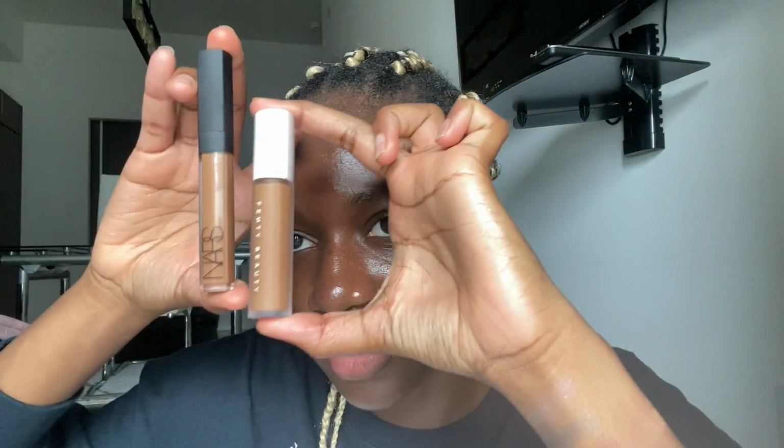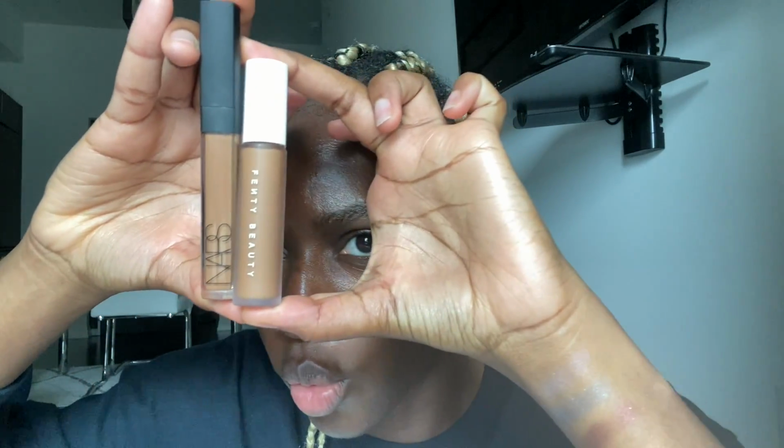I use NARS's Radiant Creamy Concealer in the shade Amande, Medium Dark 3. So we're actually going to compare and contrast. This is what I use on the regs, and this is Fenty's. So they look the same. Oh yeah. Let's have it.